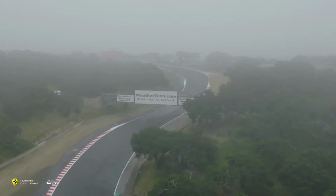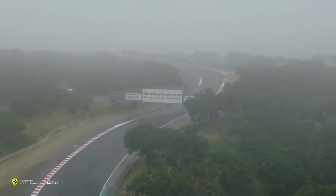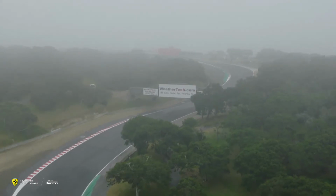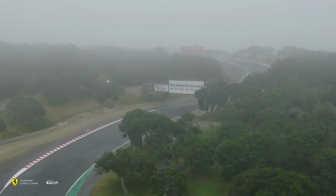Some say we lost a little bit of character, helping the drivers to get wider lines outside the corners, but today's key is the tires, the tire temperature, 50 Fahrenheit, 10 Celsius. It's almost like, not winter, but it's difficult. Yeah, it's close.